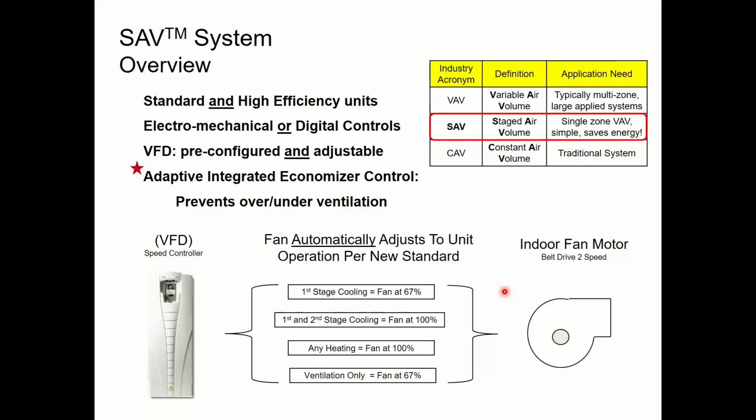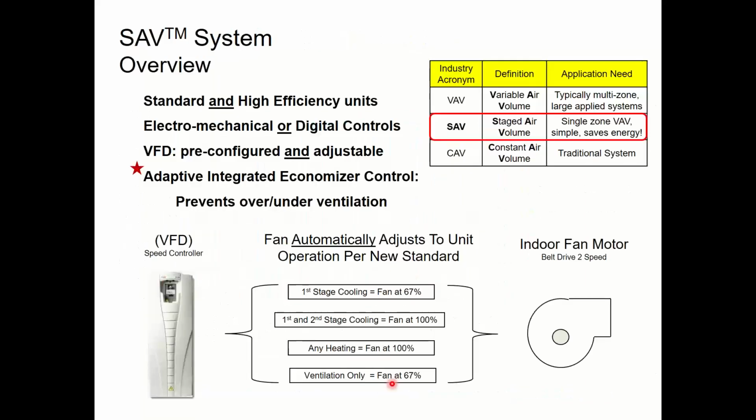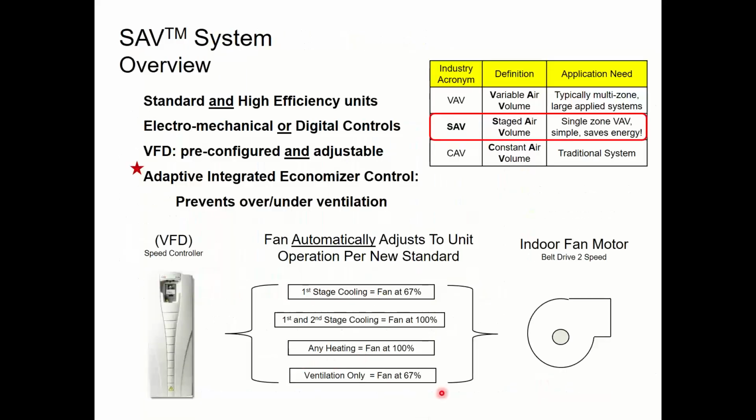So I got 2 fan speeds to work with. So what we're going to do is when I'm in ventilation only mode, baby blue over here, I'm going to go down to 67% of fan speed, right? I want that to be one of the lower fan speed choices because that's a lot of the hours. So I'm going to do that. If I'm on stage 1 of cooling, I want that to be 67% fan speed because that is actually required by the ASHRAE standard. If I'm in 2 stages of cooling, give me the full design airflow because that's obviously what I designed the whole thing for to begin with, so that's the time I need the full airflow.